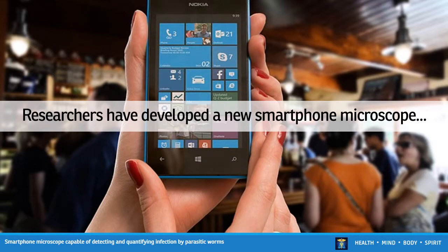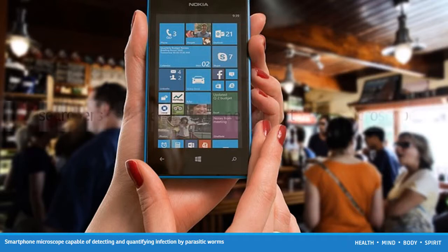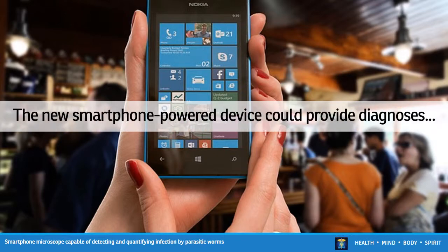Researchers have developed a new smartphone microscope capable of detecting and quantifying infection by parasitic worms using video in a single drop of blood. The team hopes that this new technology could make a difference in the battle against neglected tropical diseases. The new smartphone-powered device could provide diagnoses that were previously only obtainable in laboratories.